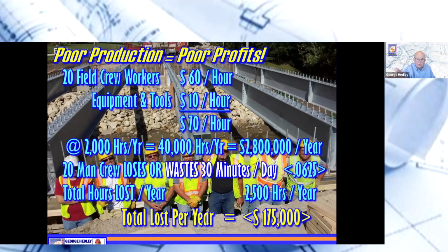So what can you do to get your team to not lose 30 minutes a day? You know they're losing about 2 hours a day, 3 hours a day, right? Walking around, walking to the toilet, smoking, chasing their dog, whatever they're doing, right? Showing up late, leaving early. 30 minutes is 0.0625 of the 40 hours. That's a big number. You know, there's 2% if you do around 9 million.